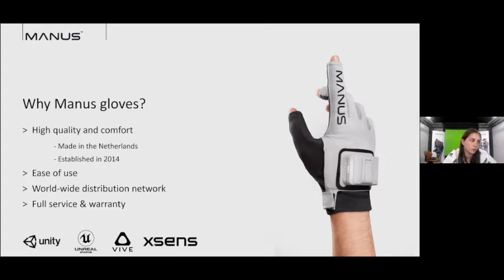So we have a support team available for all your questions, and our hardware and technical teams are also able to answer all your questions. Aside from that, we have integration into third-party software solutions. Our gloves are supported natively with OptiTrack and Xsens hardware and software solutions. This way, you can seamlessly integrate hand and finger tracking in your animation if you're already using OptiTrack or Xsens. This saves a lot of post-processing time and your animation will look more realistic.